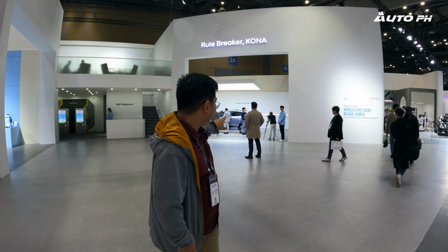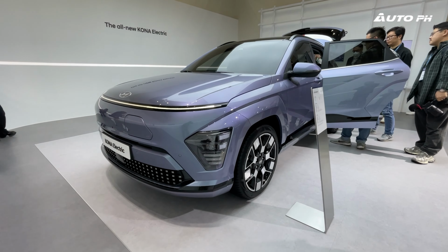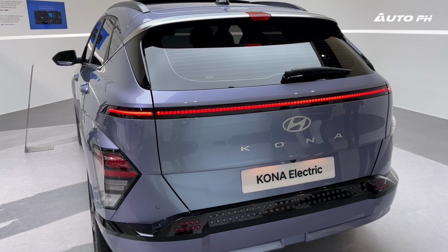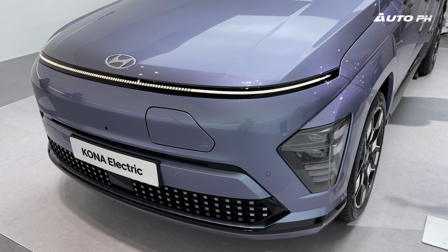Then over there, far over there, we have the Hyundai Kona Electric. So it's the new generation Kona. We no longer get that right now, unfortunately. I don't know if we will. We can ask Hyundai Motor Philippines about that, but I do hope that we also get that, because it's an all new model. It's so much better than what we used to have in the Philippines.